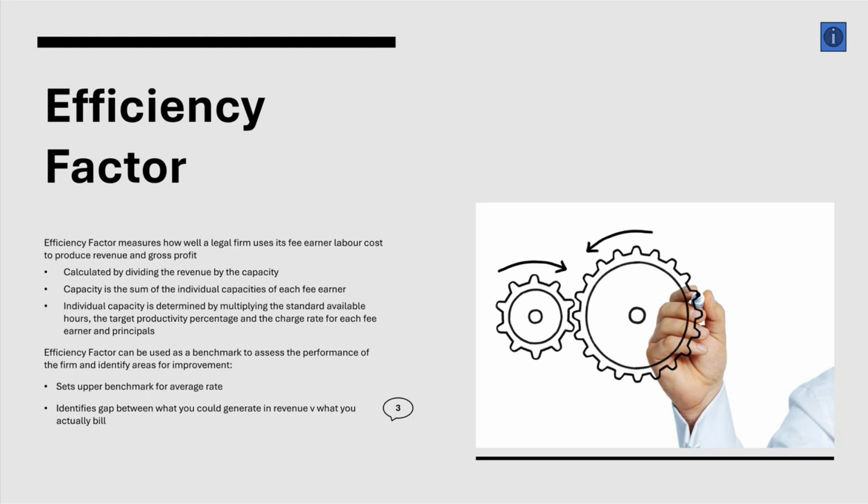If everyone hit their numbers and did everything we'd expect of them, then this is the number that's possible. Now, very rarely does that ever get hit, or very rarely does it get close to being hit. But once we understand that number and compare it to what's actually happening, it drives us to start making some decisions and start benchmarking how we're performing. And I'm not talking about benchmarking necessarily against other firms. I'm talking about benchmarking against our own performance, focusing on what needs to happen within different departments or with different people. So efficiency factor, by using capacity, allows us to set an upper limit of our average rate. It's basically saying this is the capacity, the maximum amount of revenue that we could generate for these number of available hours. So what's that capacity average rate?